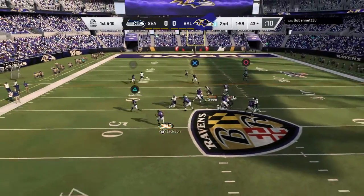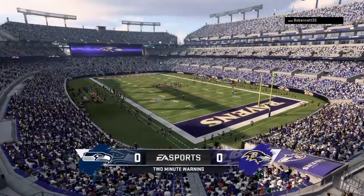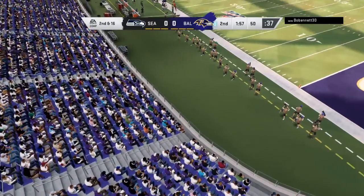They'll fake the give to Ingram. Now Jackson steps away. And he can't find a receiver, and he's brought down. 1:57 to go in this first half on EA Sports.